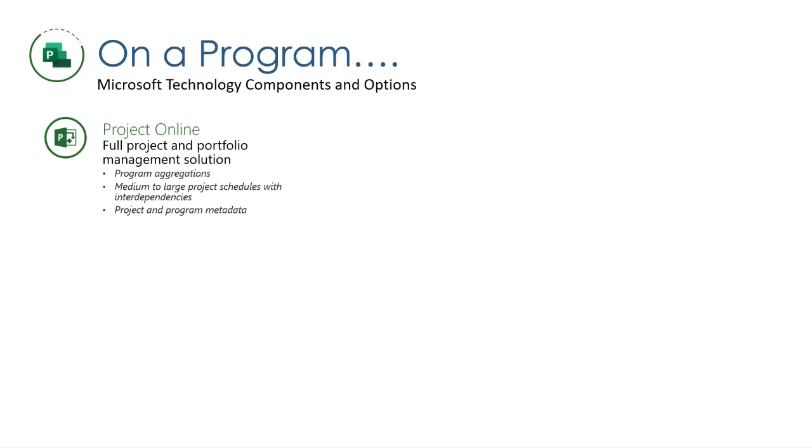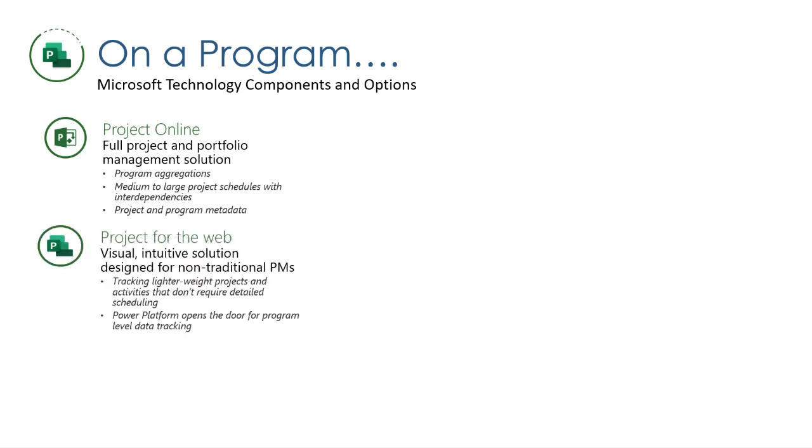Also, it helps you with project and program metadata and linking these into things like issues and risks and action items and key documentation. So Project Online could be an engine for the PPM components of this. We're also seeing an emergence of use of Project for the Web, which is Microsoft's lighter touch web-based tool for your kind of non-traditional PMs.